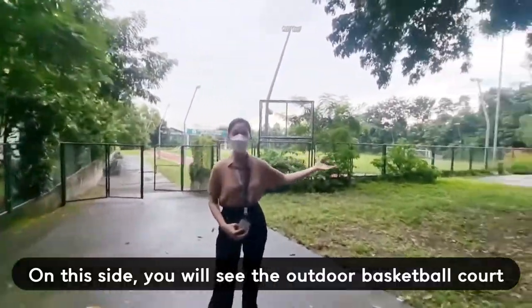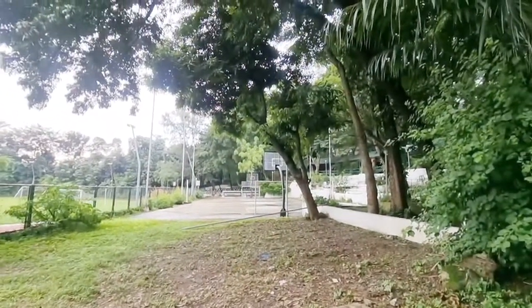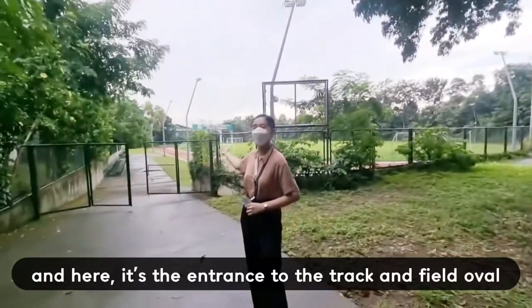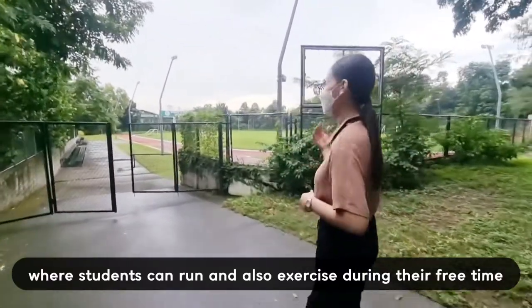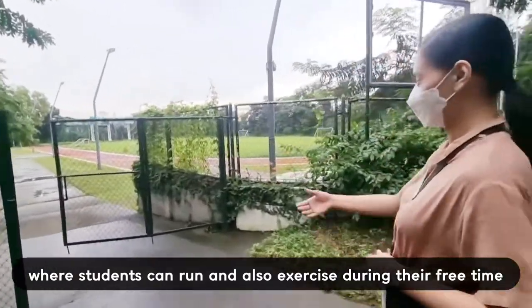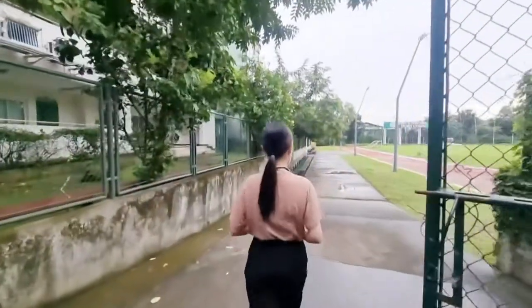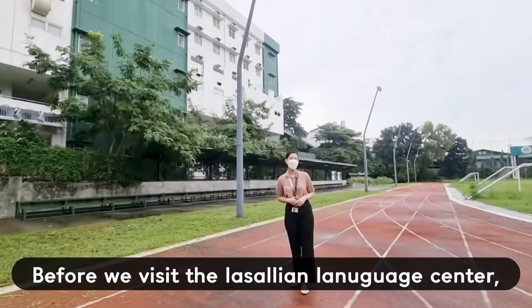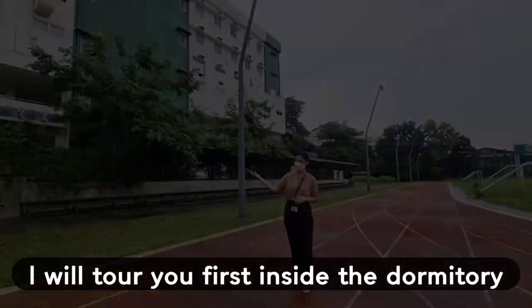On this side, you will see the outdoor basketball court. This is the entrance to the track and field oval, where students can run and also exercise during their free time. Before we visit the Lasallian Language Center, I will tour you first inside the dormitory.